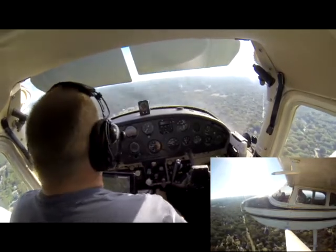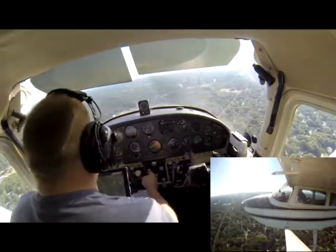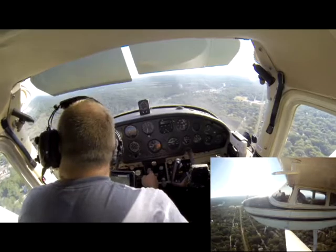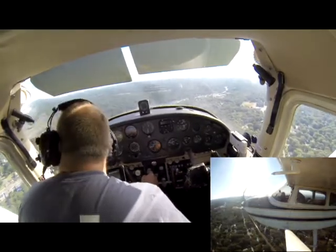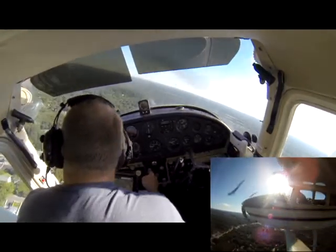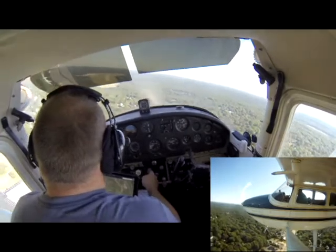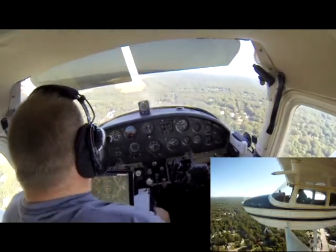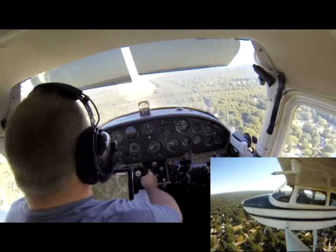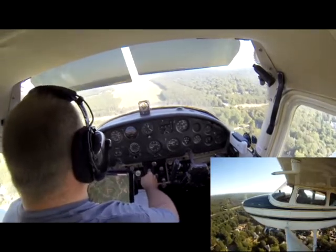Let's get a little more flaps in there. We're going to go 30 degrees. Airspeed is still good. Gonna be our soft field landing, full flaps. Brookhaven traffic, Cessna is turning final, runway 33 Brookhaven, full stop. Get our final notch of flaps in there. Looks like the wind is right down the middle. Can't ask for better than that, can we?